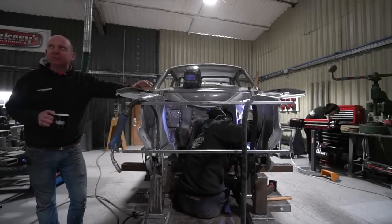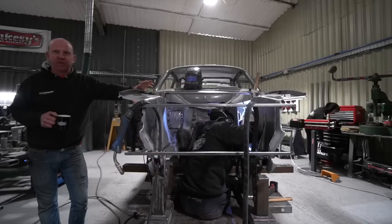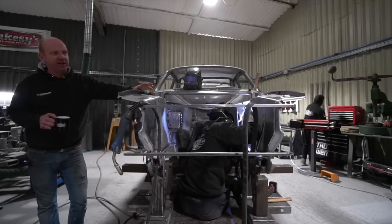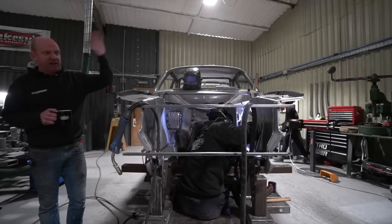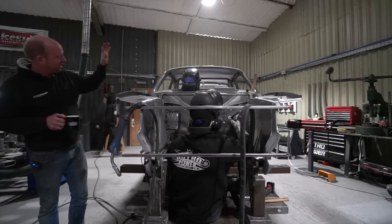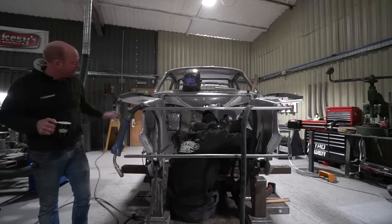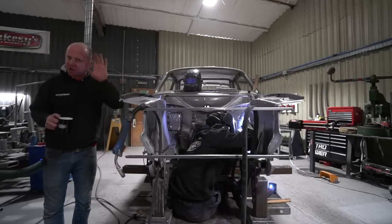Right, well, hello folks, and welcome to another episode of Retropower Uncut from the fabrication and body shop area. And we're going to start with Mark 1 Escort. Hopefully you'll be glad to hear that we won't be starting with the Mark 1 Escort on this jig for too much longer now. There'll be something new here, so it won't be too long to wait now.